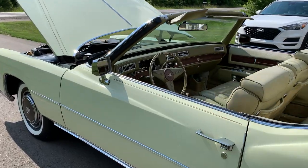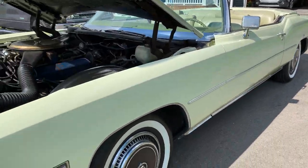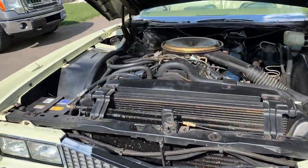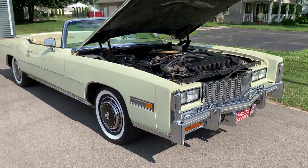Up for sale is a 1976 Cadillac Eldorado. Car has under 42,000 actual miles on it.